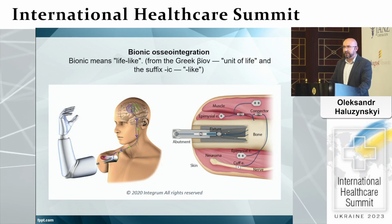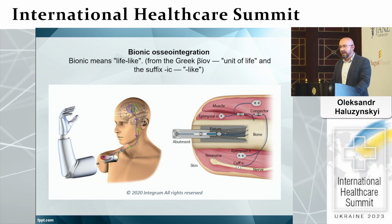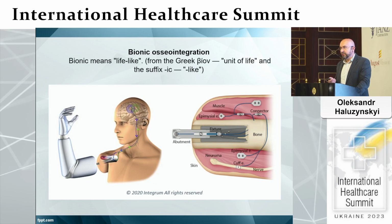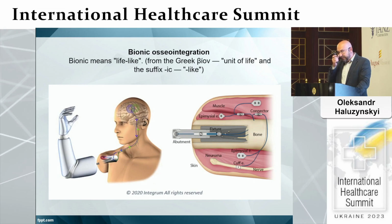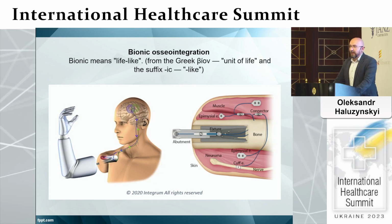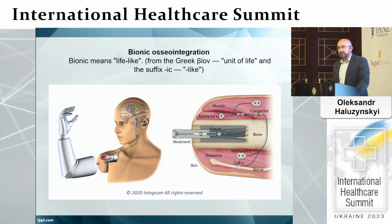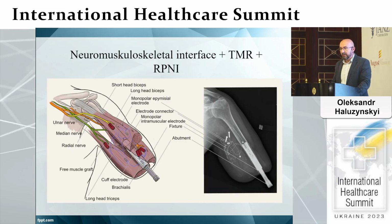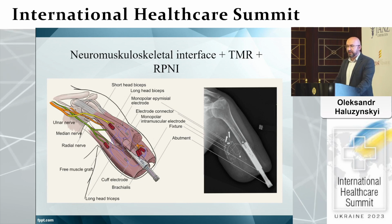The idea is that the intraosseous implant, which will have the bionic prosthesis attached to it, will have electrodes connected to the muscles and nerves, and thus providing for conscious management of the bionic prosthesis operations. And today, this is the future which is coming basically today. And in that conference, we had multiple presentations dedicated to bionic prosthetic solutions. And I hope and believe that we will be advancing in that same direction.